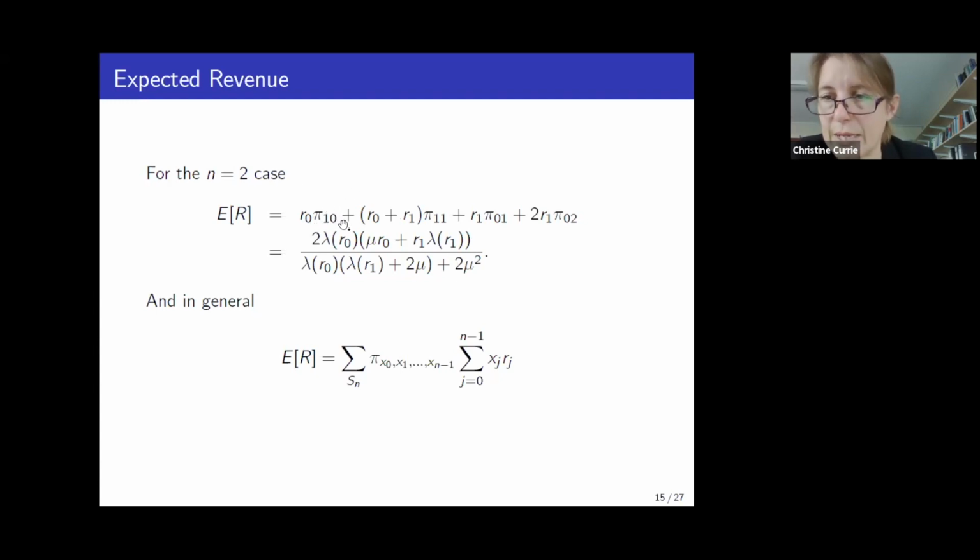So we're calculating the expected revenue. It will be the revenue generated from being in that state times the probability of being in it. If we work it all out, we get some fairly nasty expression there. And in general, we can write down an expression for that, as we see below, which we can put into code.